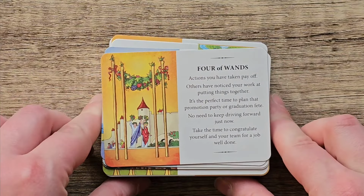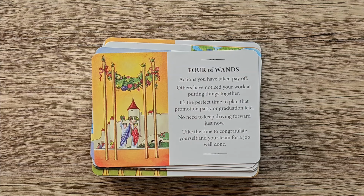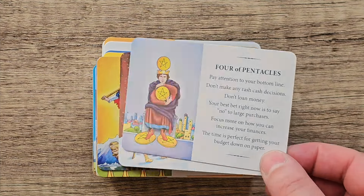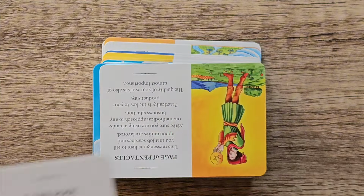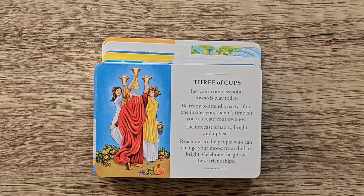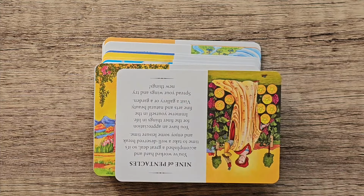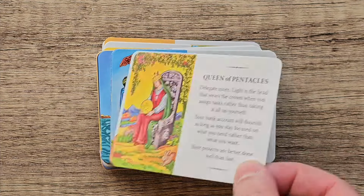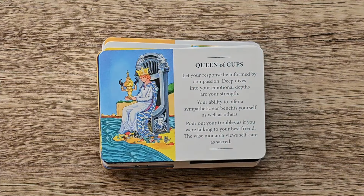It's just one of those decks when I'm feeling under the weather or just not in the mood to do a reading, I can just pick this one up and just read the message. And I quite like the way this one shuffles as well, it's quite fun. It's a little size. This would be a great beginner deck for anyone. It's got a lot of information about the cards on it.